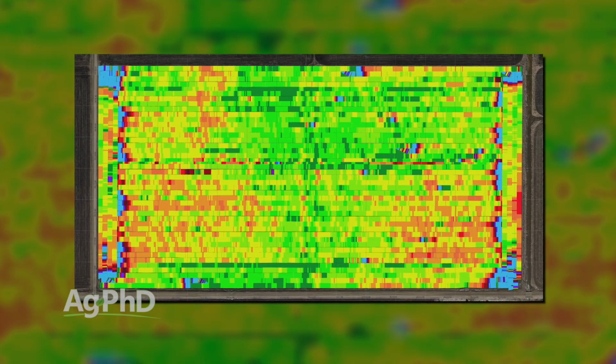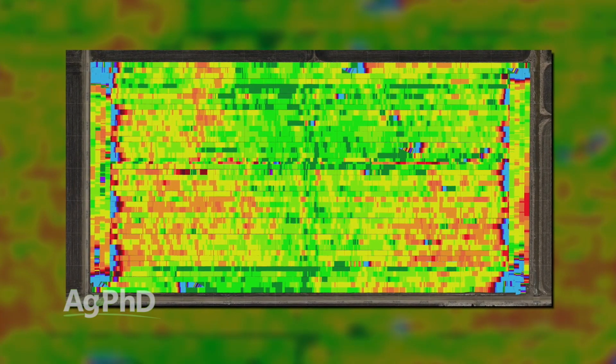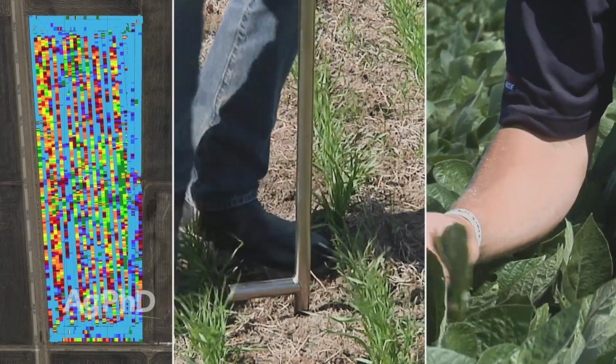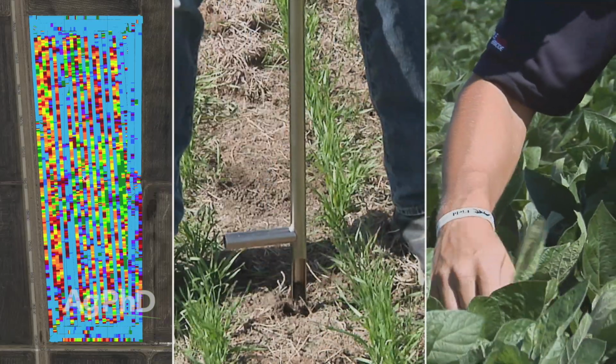Now, if you've got yield maps going back several years, this will help you identify where the spots are to begin with, that you may say, you know, this area's been a problem spot for 5 years for me, let's figure it out this year. And if you got yield data, soils data, plant tissue data, you're gonna be a long ways towards diagnosing what your challenge is in that spot and how you can best improve your yields.